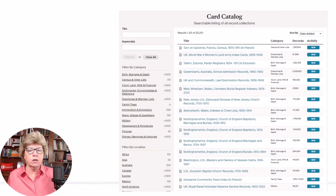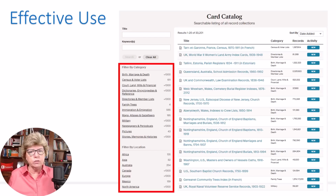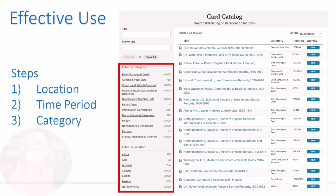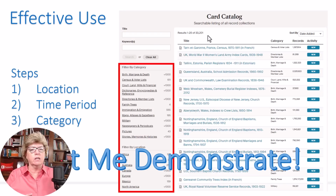So when you drill into the card catalog, and you do that by hitting the search tab and dropping down to card catalog, you get something that looks like this, okay? And there's really good, effective use for the card catalog. What we do when we get to the card catalog is use the filters on the left first. We want to search first by location and then time period, and lastly, if we need to, category. If we're drilling in to those specific areas, we can really narrow this list down. If you look here, there's 33,000 records. I'm going to demonstrate now how you can use this effectively.